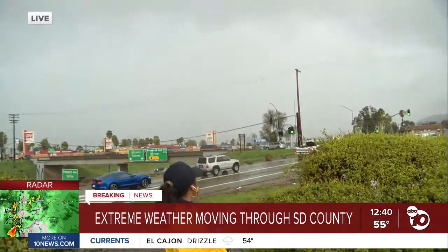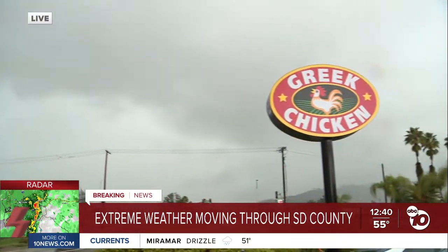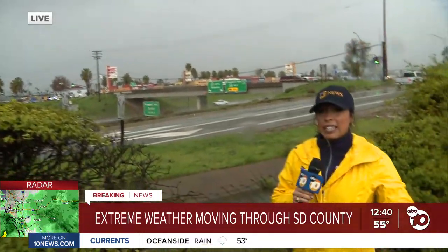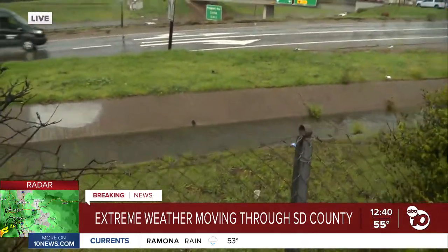Gloomy here. Lyle's giving you a better look at these dark storm clouds overhead. We are off of the 8 near the Magnolia exit here. Cars are still driving through these highly saturated roads. I want to give attention to this. There is a creek flowing here, and it is filling quite quickly here in the El Cajon area.